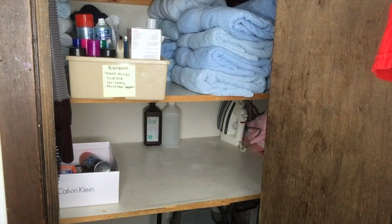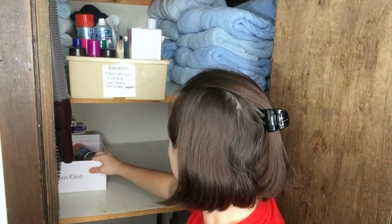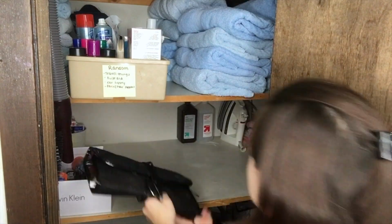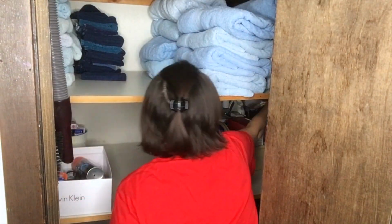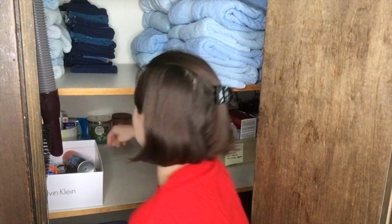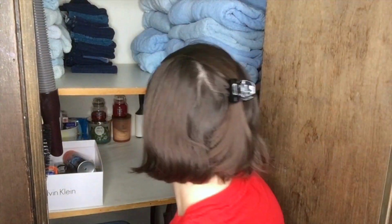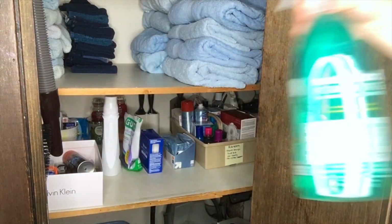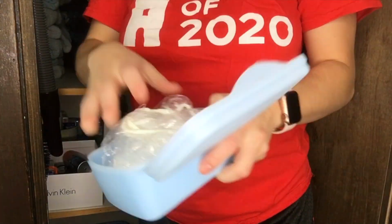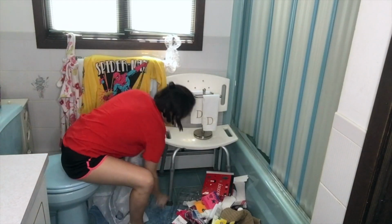Now I'm putting everything back in the bottom shelf, putting what we use most in the front, so the mouthwash, the floss, the makeup removers, the Crest white strips, the Method foaming bathroom cleaner, and I'm putting my shower caps in this little container.